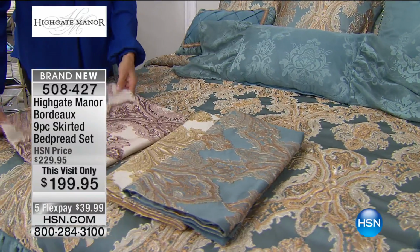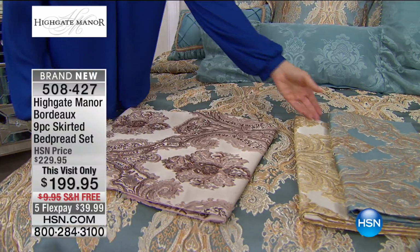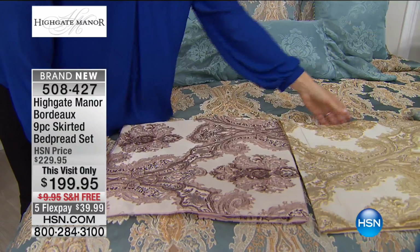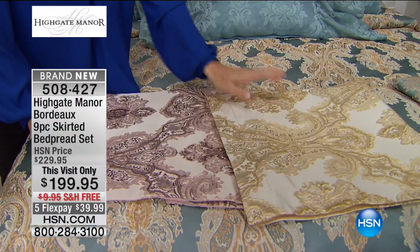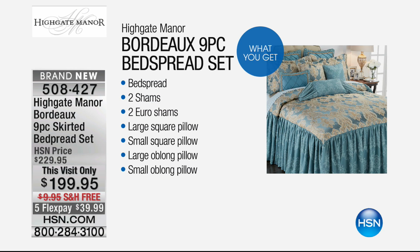This is brand new. Now, you ready for this? This is the 9-piece Bordeaux. The Bordeaux 9-piece skirted bedspread sets. This is what you get. The bedspread, 2 shams, 2 Euro shams, 1 large square pillow. The decorative pillows, guys: 1 large square pillow, 1 small square pillow, 1 large oblong pillow, 1 small oblong pillow. Everything. Take a breath. There's a lot, seriously, right?